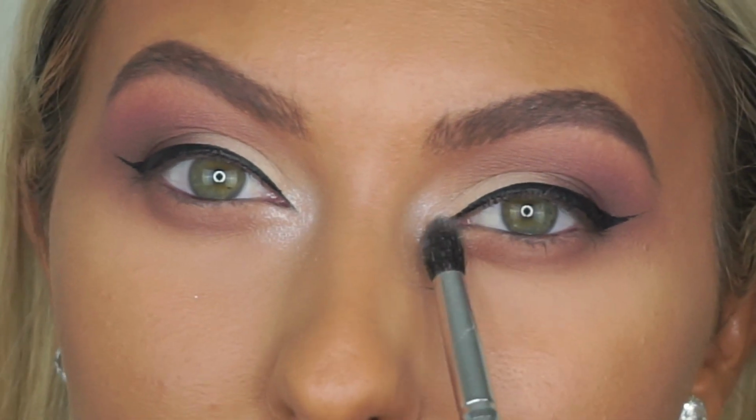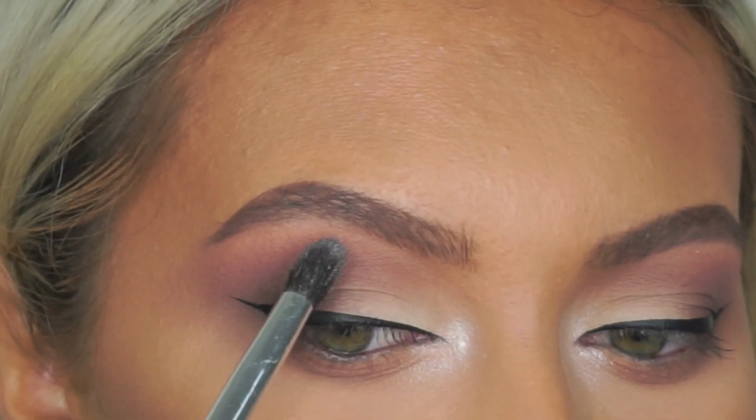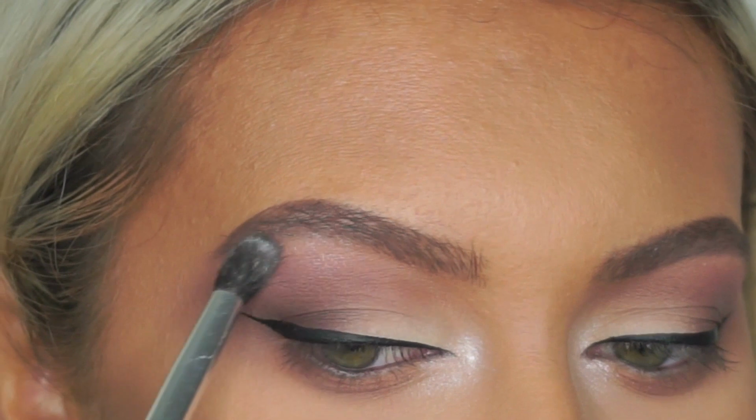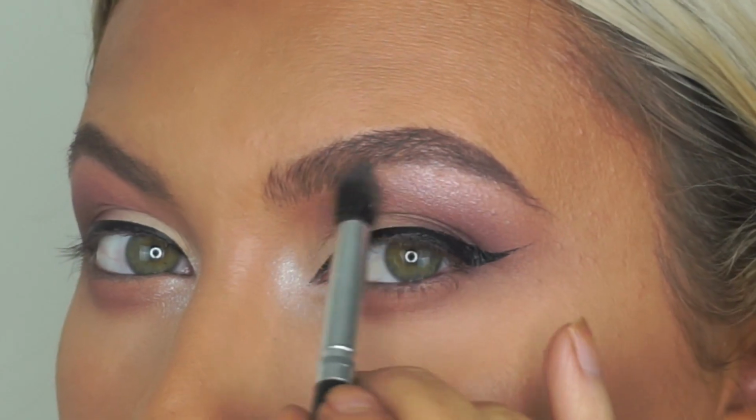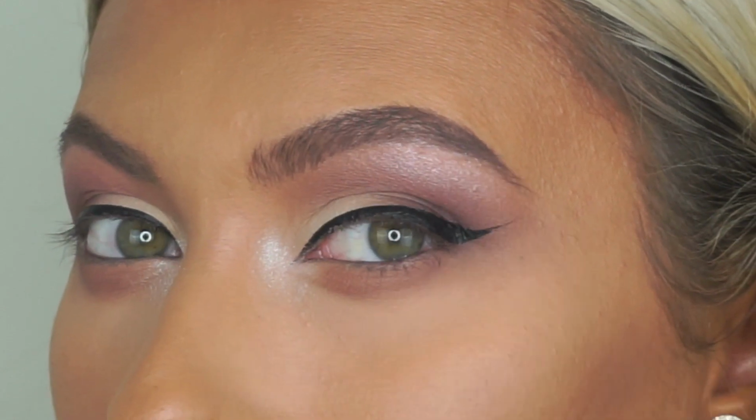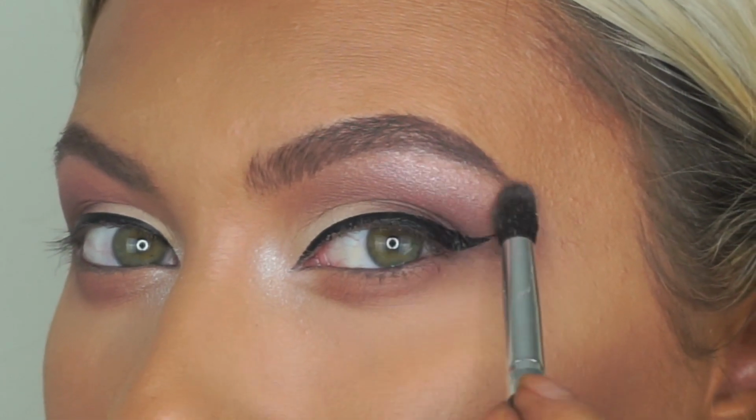How pretty is that? And I'm also just going to pop a touch of this just on the brow bone. How stunning is that?